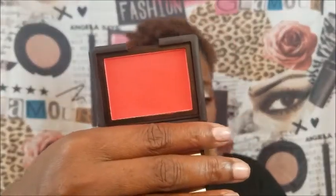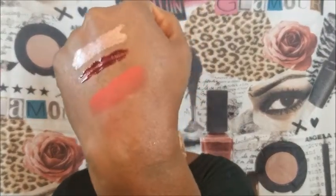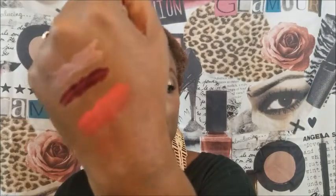You're welcome. And y'all, ooh, I picked up this NARS Exhibit A blush. I love it. This ain't for the faint heart. You got to be willing to put yourself out there to wear this. And that's what I'm going to do. But you guys can sheer this out and it won't be so bright. But it's such a beautiful orangey red color. I love it. And I got Orgasm, and I'm going to put Orgasm on top of it.